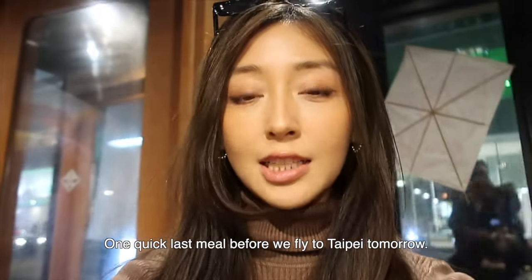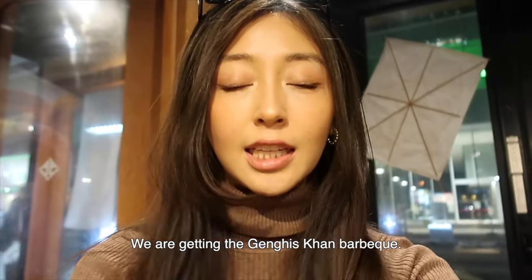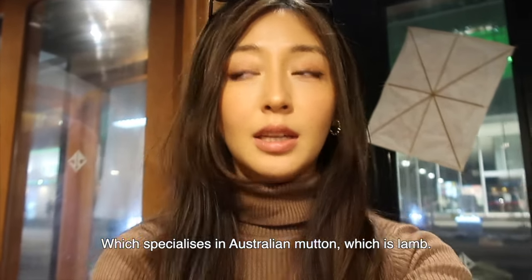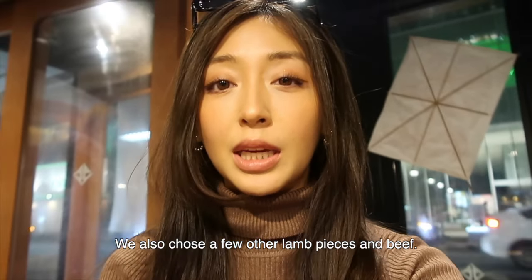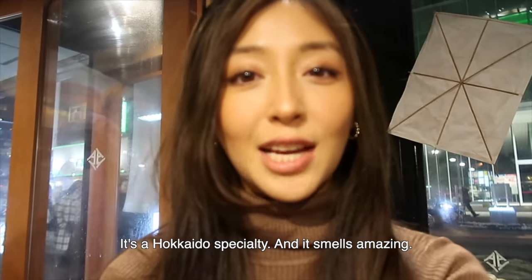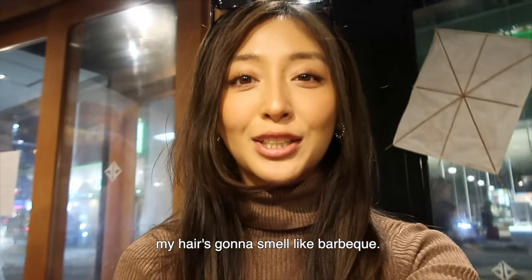One big last meal before we fly to Taipei tomorrow. We are getting the Genghis Khan barbecue, which specializes in Australian mutton, which is lamb. We also chose a few other lamb pieces and beef, so I'm very excited to try this. It's a Hokkaido special, and it smells amazing. Luckily it's hair wash day because my hair still smells like barbecue.